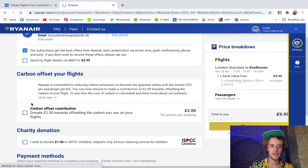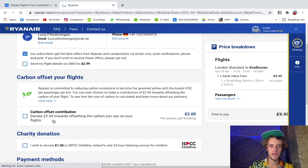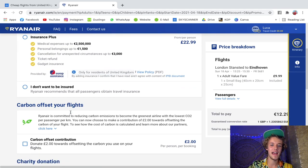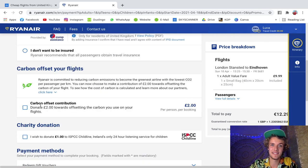So here, charity donation and all this stuff you can click if you want. I'm not gonna click it at the moment because there's so many things that you can choose from. You can see like carbon offset and everything. I think realistically it's better helped if you donate money to other charities that you trust and not just randomly. Simply because I book a flight now, I'm gonna pay some more money. But still, guys, these charities are legit, and if you feel like donating money, then totally do it.